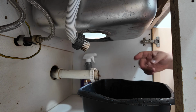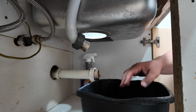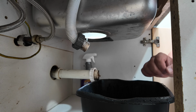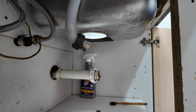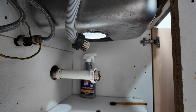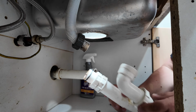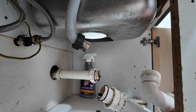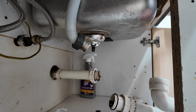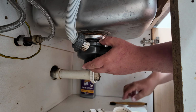So, now, I've done this before, where I've taken the bowl out and put it straight in the sink. And I've tipped it up and water's gone all over the place. So I must remember not to do that this time. Right, here we go. So that goes... Oh, it's not. Right. That must go up there first.